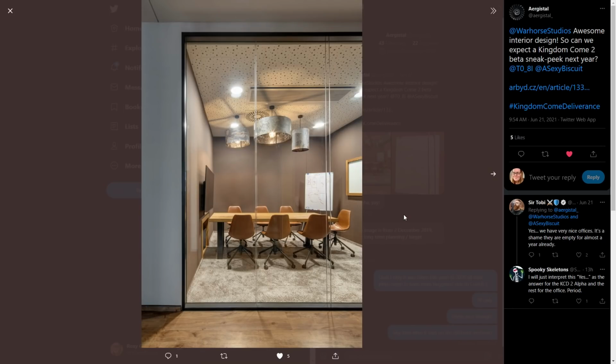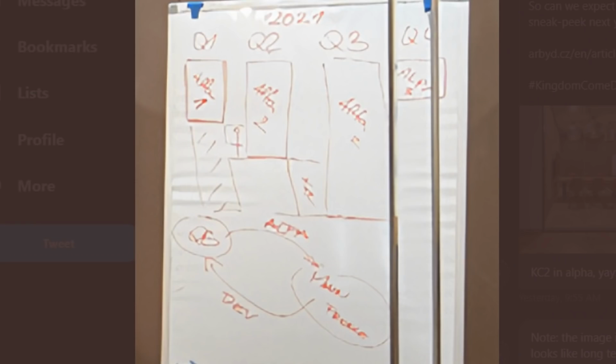So the first thing we're going to take a look at here is this room, okay? Now we see there is a whiteboard in here. Let's see what else we can find out from this. Now, me and Aergistal have been looking at this, and we've been trying to work out what exactly these letters say in these different boxes. But the main thing to take away from here is we have Q1 of 2021, Q2, Q3, and Q4.